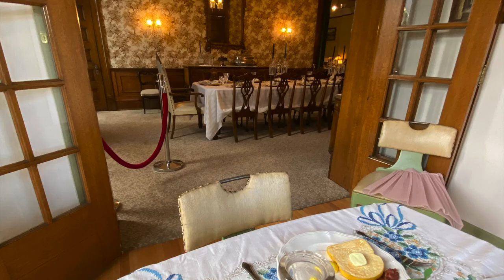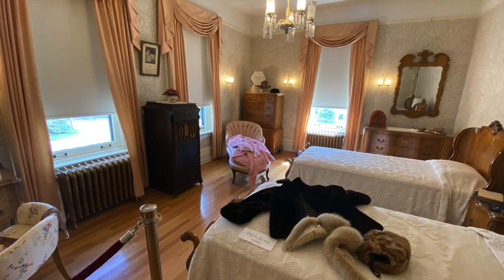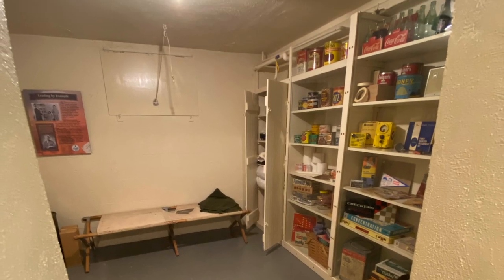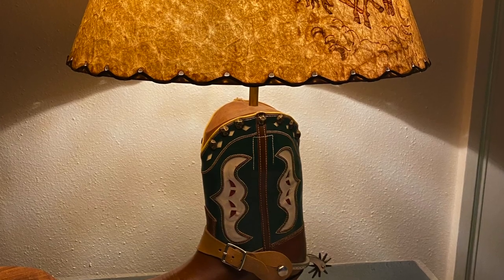It's interesting to see the style of furniture and the necessary bomb shelter underground, but my favorite part was the sunroom with its views. Oh, and this fun cowboy boot lamp. I wanted to take it home with me, but I refrained.